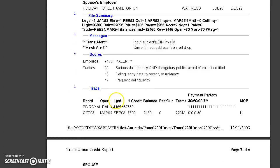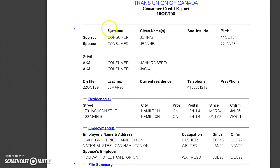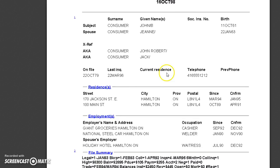So when you get your credit bureau, first thing you're going to look at is the top information here. Is all this correct? Is this your right name? Is this your right address? Is this your right phone number? If you do have collection agencies out there that are harassing you, then maybe you don't want to have the right information, if you know what I'm saying.